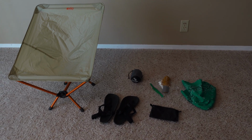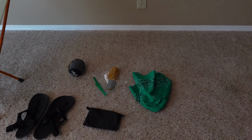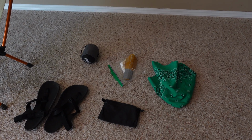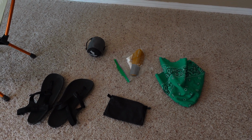Some of the final items I haven't mentioned yet. Most of this will go on the outside of my pack, but I'm going to have an extra handkerchief. My toiletries kit is just a deuce of spades. I've got some extra duct tape wrapped around the handle and some toilet paper.